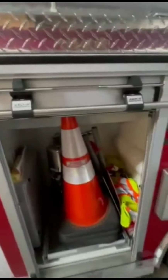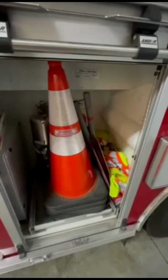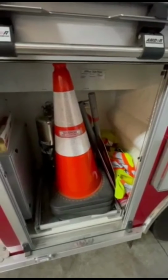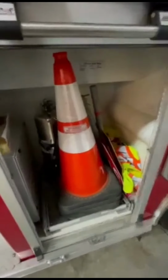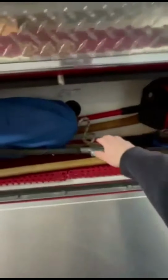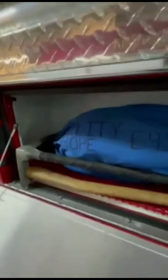And this compartment is our road safety equipment. So if we have a car wreck or something, we can tell cars to stop, all that fun stuff. In this compartment, we got our tools. We call this the Halligan tool, but I call it the key of the city because it can open anything. There we go.